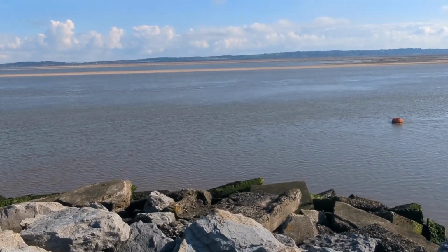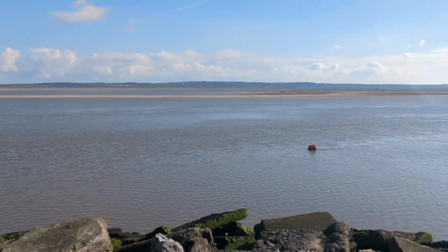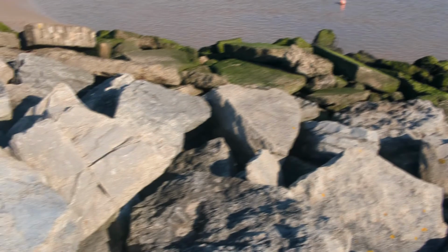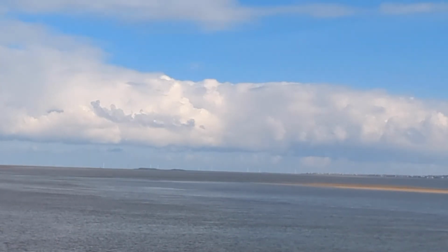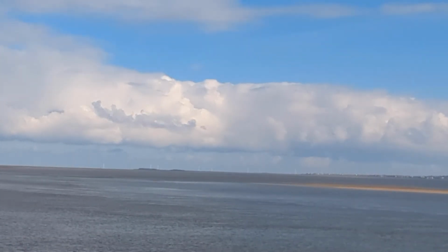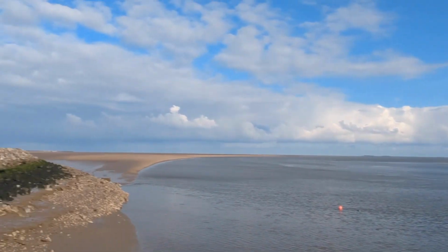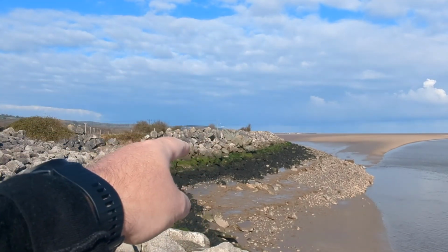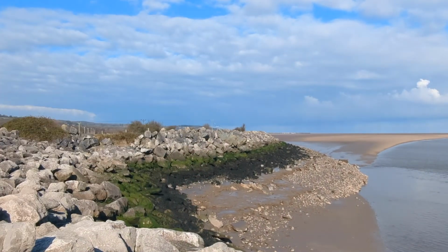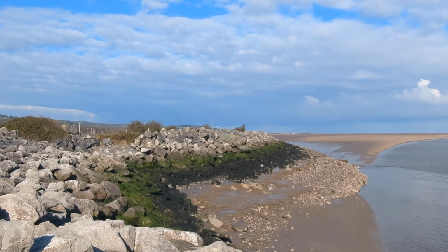The tide is very out. Hilbre Islands. So I'm gonna head that way, just on the other side of those boulders. I don't know, go as far as I feel like, to be honest. I've not got any set goal today, I'm just gonna wander. Happy days.